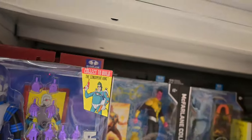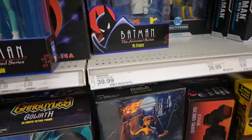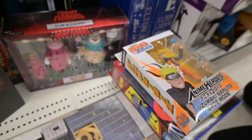So, decent collection altogether. Yeah, and then you ended up picking up the Iron Clan? Yes, I did. I had to pick up the Iron Clan, which is cool, from Gargoyles. And there's Ocean Master. And that's the end of Target.